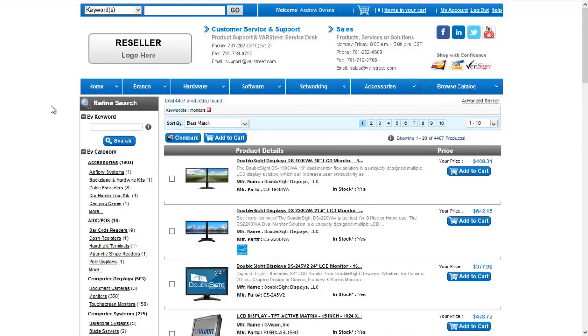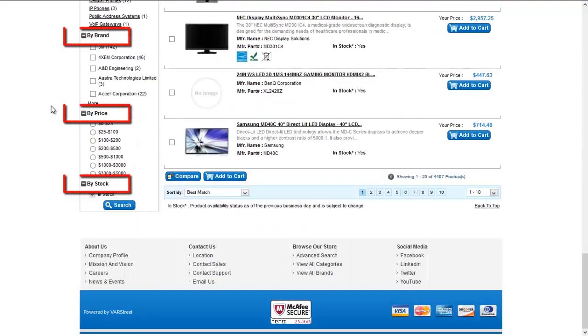Once your customer gets the search results, they can refine the search results based on keyword, category, brands, or by price, and also by product, in stock or not.